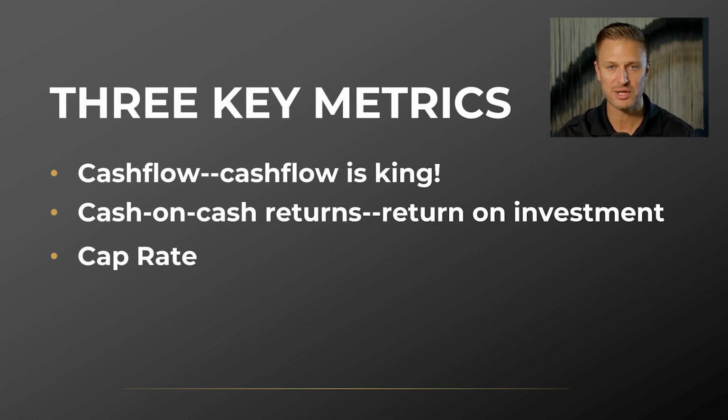So those are the 3 metrics that when we look at a property, we want to find out in a very quick way to be able to assess and compare to other properties to be able to say, is this a go or is this a no-go?